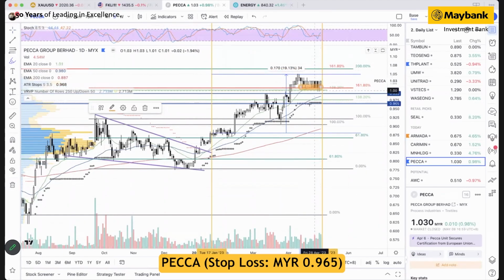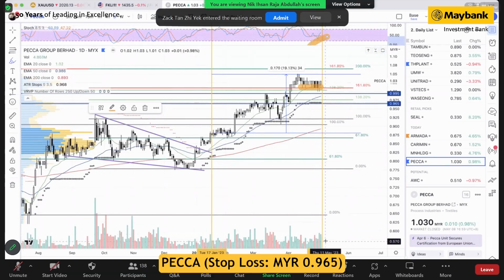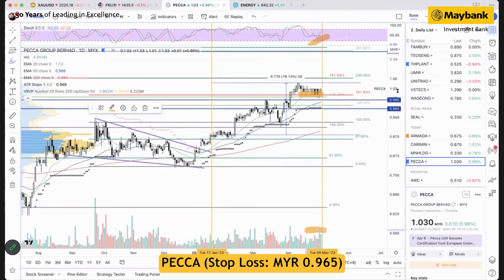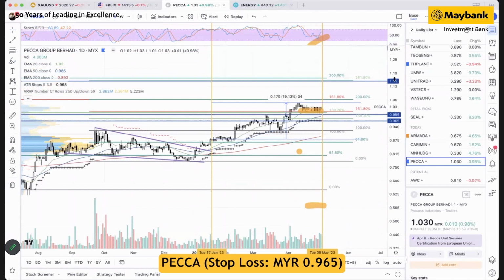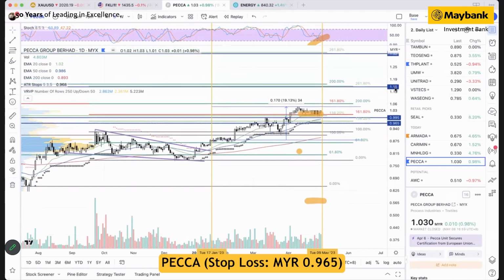In terms of general momentum, it remains elevated, particularly as we see a new and fresh buy signal on stochastic, followed by a significant improvement in trading volume. Because of that, we think there's a decent chance for the uptrend to continue, so we reiterate our buy and put a new and higher target at 1 ringgit 15 cents and 1 ringgit 32 cents, while the support cut loss has been revised higher to 96.5 cents.